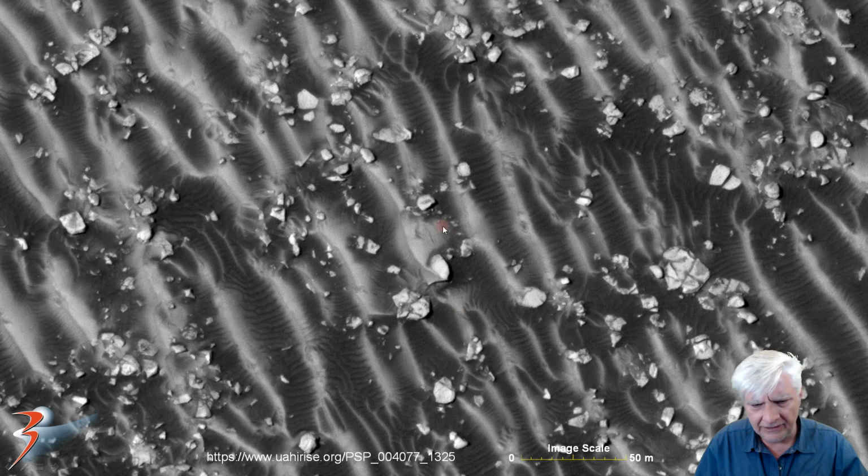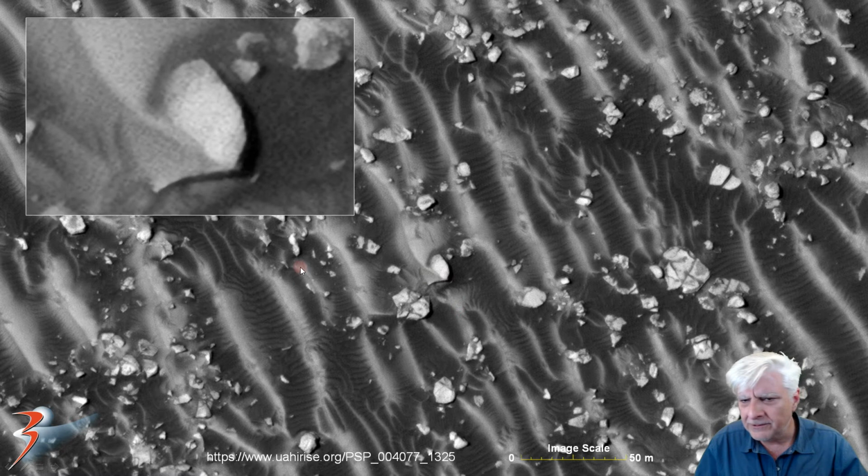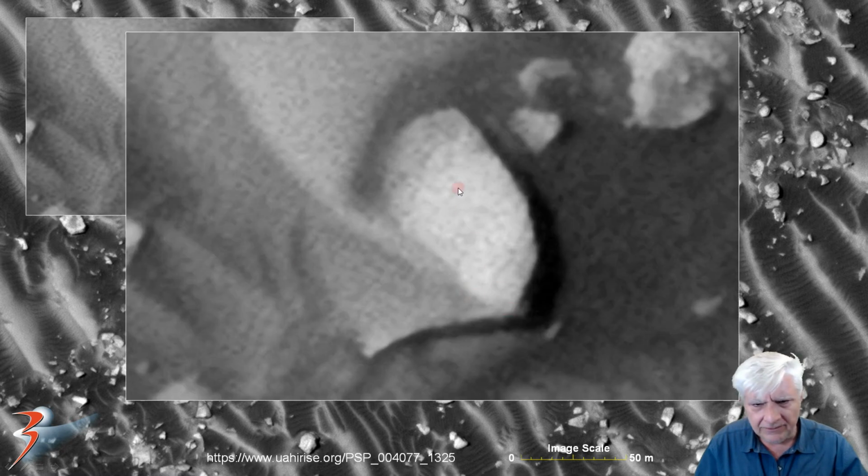Here's a huge bright disc over here, measuring about 18 meters in diameter. Very bright, smooth object. And next to it, this looks like a metal plate. So let's zoom up and check that out. This is about 18 meters across. So this disc could even be bigger because it's covered in sand on this side. And then this piece over here, check out that edge, slightly bent over and then lightly covered in sand over here.